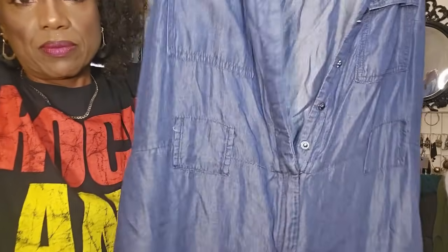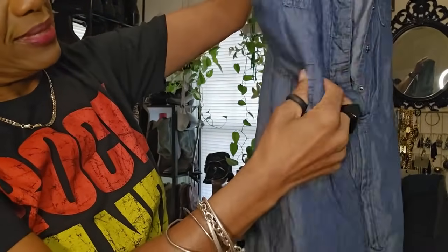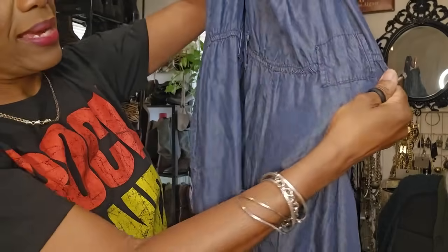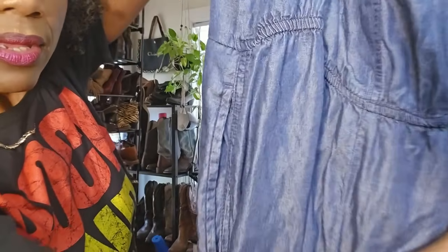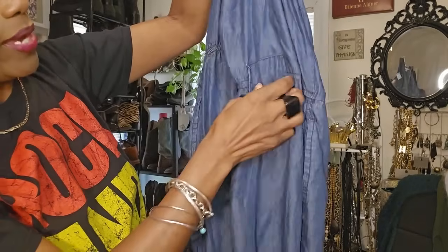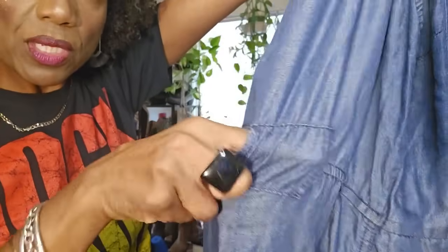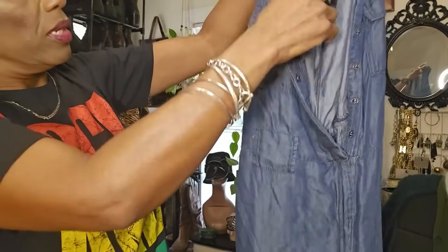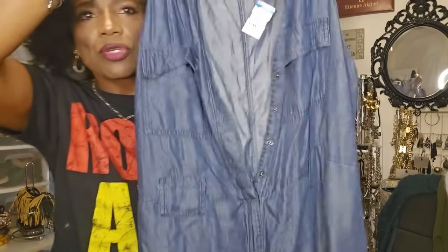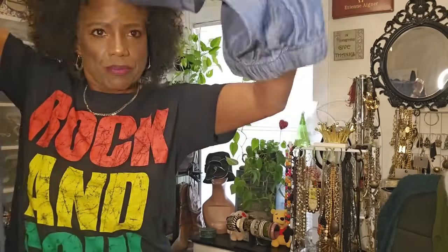Found this one. Has a little bit of elastic here in the back. See the back here? And it has room for a wide belt. You can put a belt right through here, the loops for the belt. Has the pockets in the front. And it has a jogger pant at the bottom here.